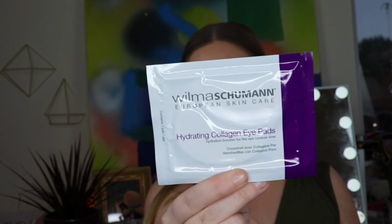These usually don't excite me. Usually I give these as like extras for my Mercari shop. But last up, this is by Wilma Schumann, and I've tried these before and I do really like them. They're the Hydrating Collagen Eye Pads, and this is one pack of them. And yeah, that's it. So definitely heavy on the skincare. I could see why people aren't super excited.